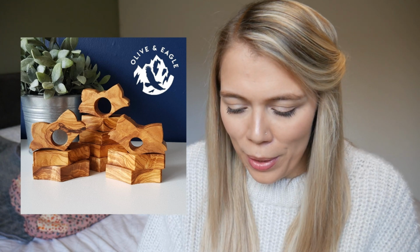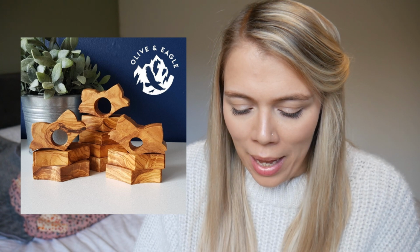So this I found on a company called Olive and Eagle, and I got the fox one because I thought that was really cute, but they do lots of other ones in different designs. Mine came to £9.15, and I thought for a handmade little wooden cute thing like that, it's just perfect. So that again is a gift for Mark. I might steal it from him. We'll see what happens.